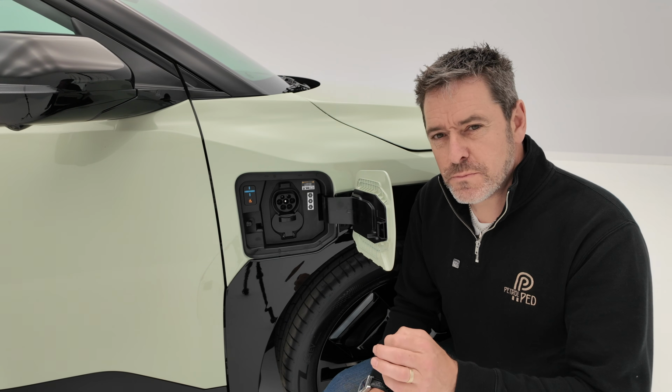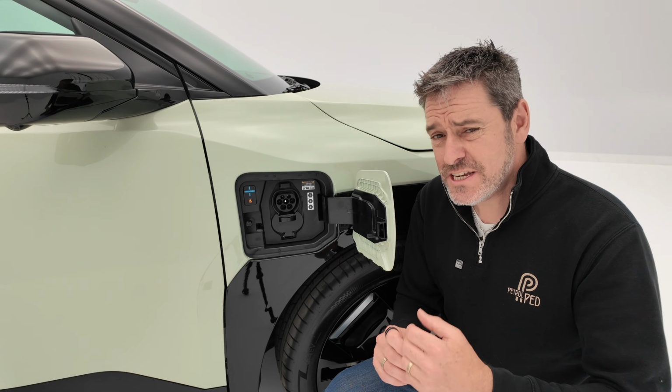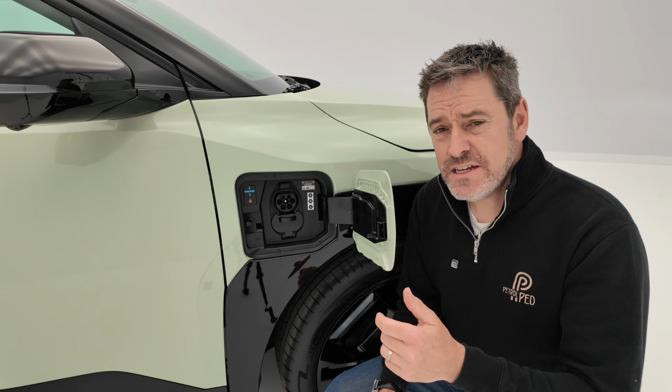But the car also supports V2X, which we've seen in Kia EV9. So V2X, there's 3 of them.